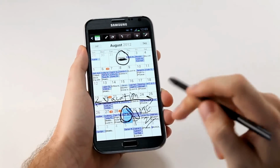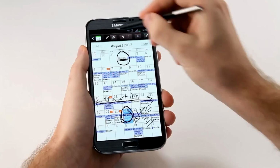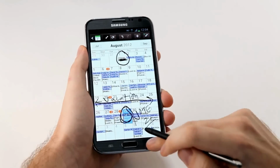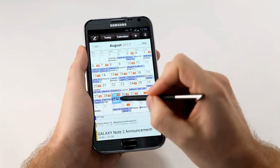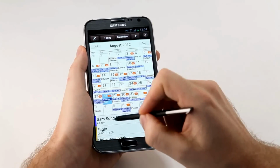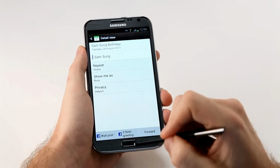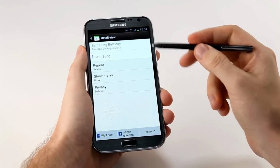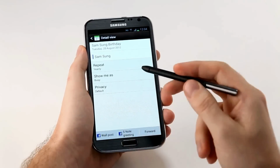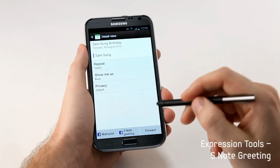Also, I've had my calendar synced with Facebook. This means that all my friends' birthdays are stored right here on screen. So I can see right now I've got a friend with a birthday and I don't want to forget to give him a message. So I'll just click right there. And with S-Planner, I can now actually write a Facebook wall post, or I can send an S-Note greeting, and I'm going to click on that.